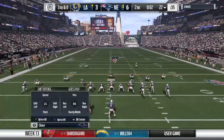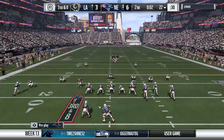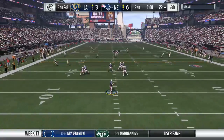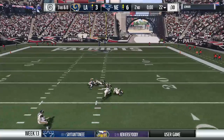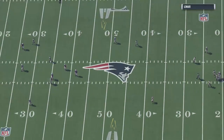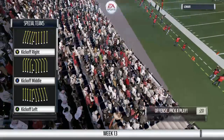Hey, 66. 220. 229 for Mike. Switch. 52. Big in. The final shot before half for Brady. He's going to wind up and air it out. And they can't get the long connection as it falls incomplete. So if you like field goals, this is your game. 6-3, 3 field goals at the break.